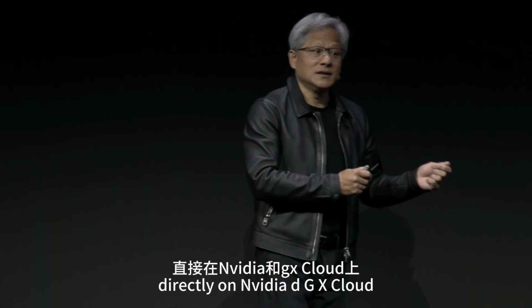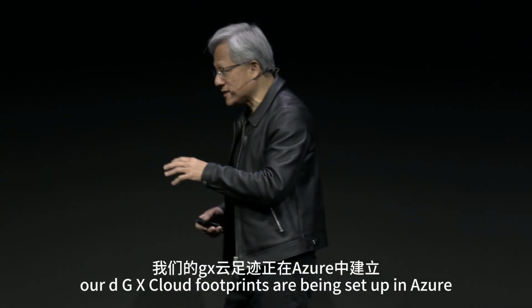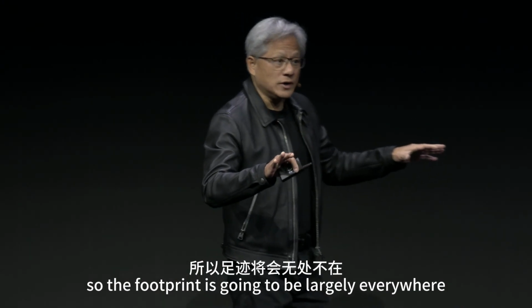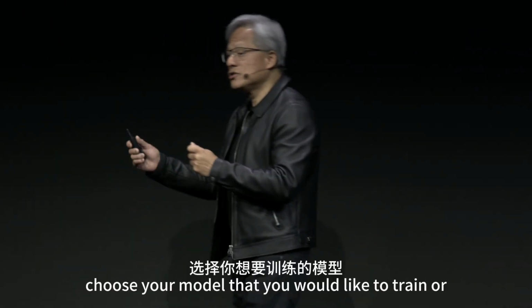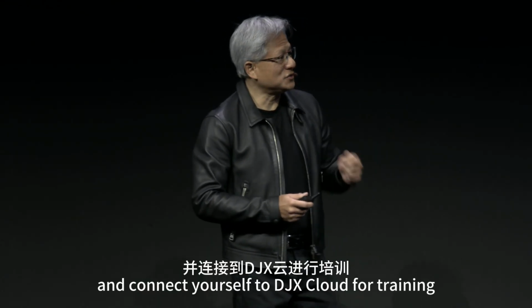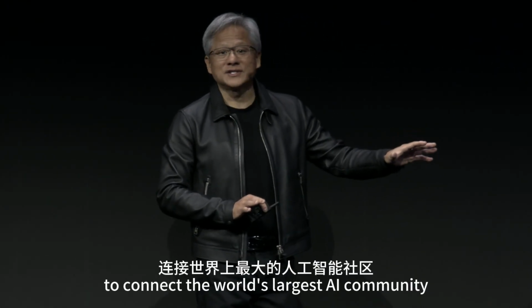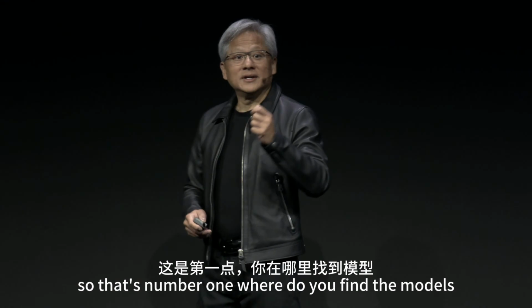So today we're announcing that Hugging Face is going to build a new service to enable their community to train directly on NVIDIA DGX Cloud. NVIDIA DGX Cloud is the best way to train models. Our DGX Cloud footprints are being set up in Azure, OCI, Oracle Cloud, and GCP. So the footprint is going to be largely everywhere, and from the Hugging Face portal, you'll be able to choose the model that you would like to train, or train a brand new model, and connect yourself to DGX Cloud for training. So this is going to be a brand new service to connect the world's largest AI community with the world's best AI training infrastructure. So that's number one.